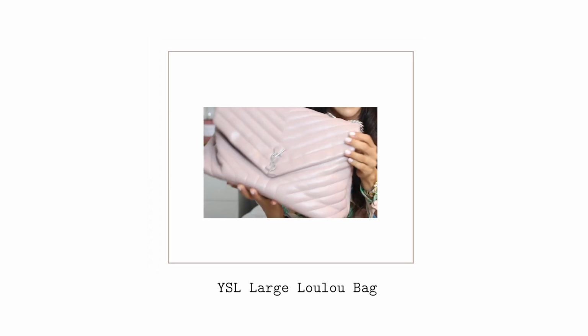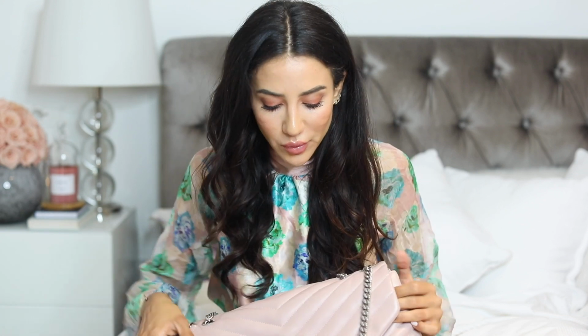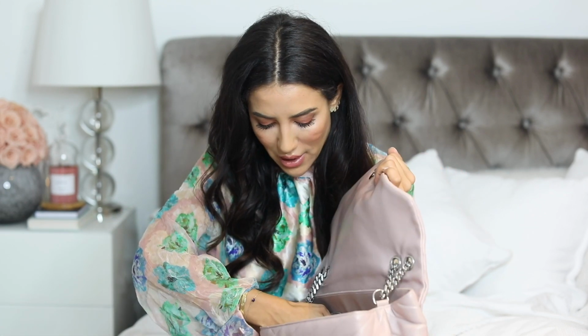Now, in this order, I have come to item number 5 and the least used travel bag, which is this Saint Laurent large Lulu bag. It's a beautiful bag, you have to admit, it's a beautiful leather, powder pink colored chevron print handbag with silver hardware. It's smooth leather, but it wears extremely well. Ooh, I've actually filled it. It must have been my mom with some bubble wrap inside.